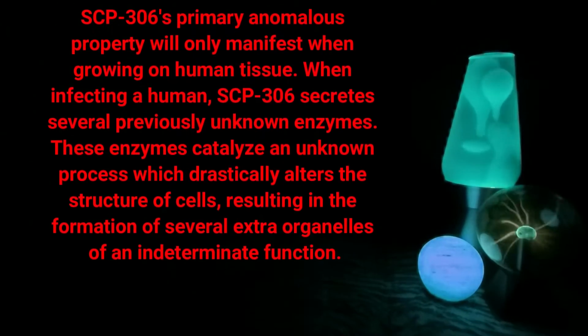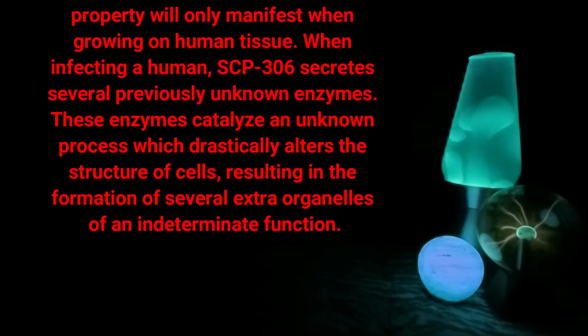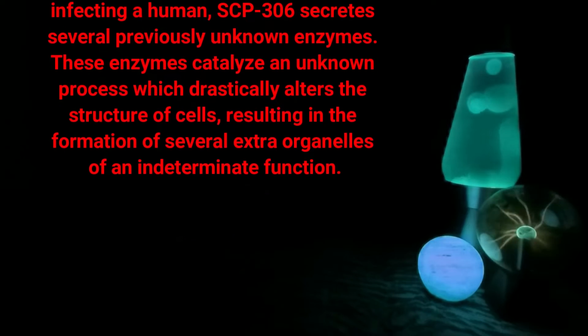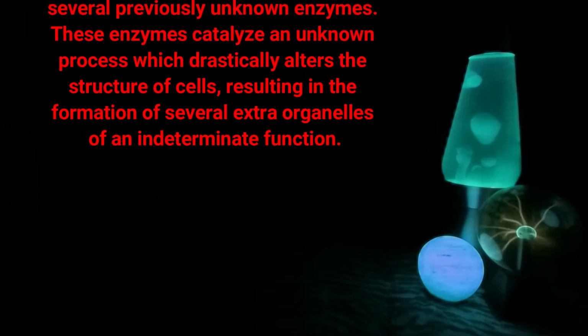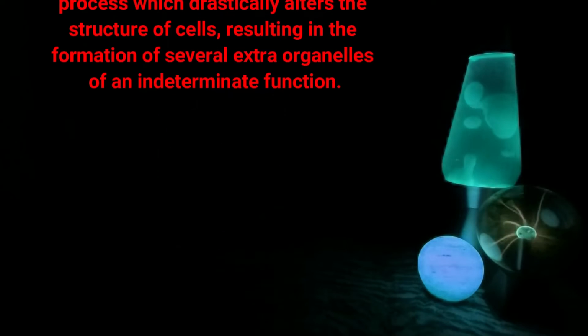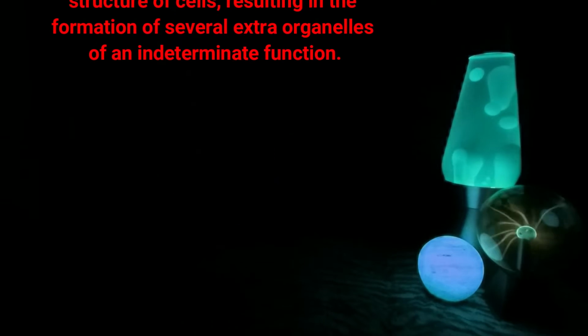When infecting a human, SCP-306 secretes several previously unknown enzymes. These enzymes catalyze an unknown process which drastically alters the structure of cells, resulting in the formation of several extra organelles of an indeterminate function.